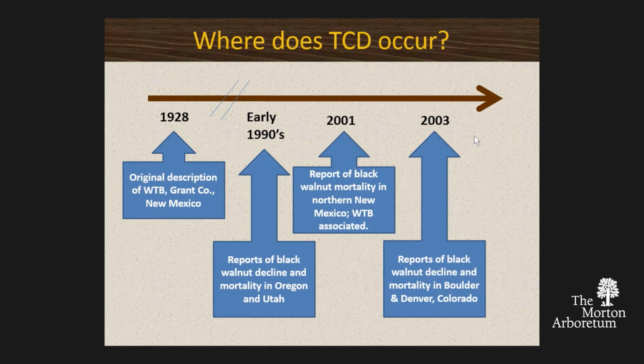And then in 2003, Ned Tisserat, a pathology colleague, and Whitney Cranshaw, an entomologist at Colorado State University, got reports from actually a city forester in the city of Boulder, Colorado, that trees were dying and you better look at this. And so they worked with that city forester, and by 2007, they realized it wasn't just drought. They just thought it was drought damage, and walnut was suffering because it really wasn't meant to be in Colorado.